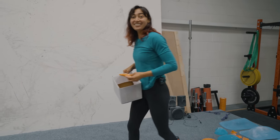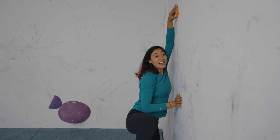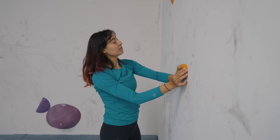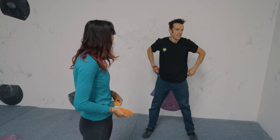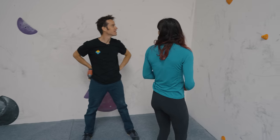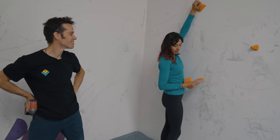This is exciting. Do you like slab? No. And then this is where we're gonna put a high foot right there. Does that feel reasonably high? Is it too high? We'll try it out. No, it's good. I'm liking it. Okay. And so you have the rock over now.